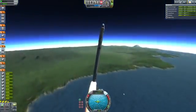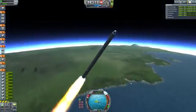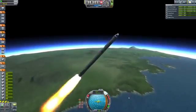So I'm trying to come up with a fairly standard launch profile here because we want it to end up being in roughly the same place.